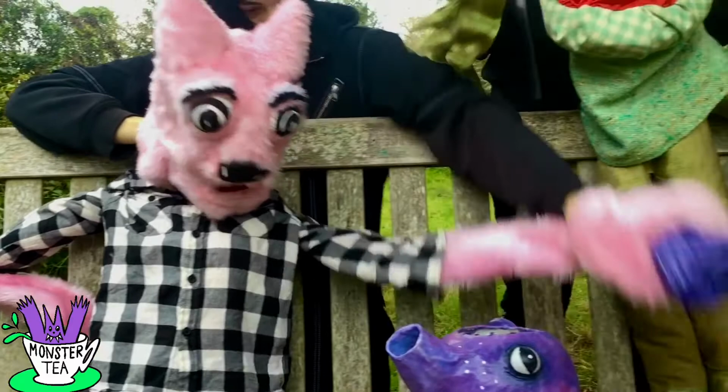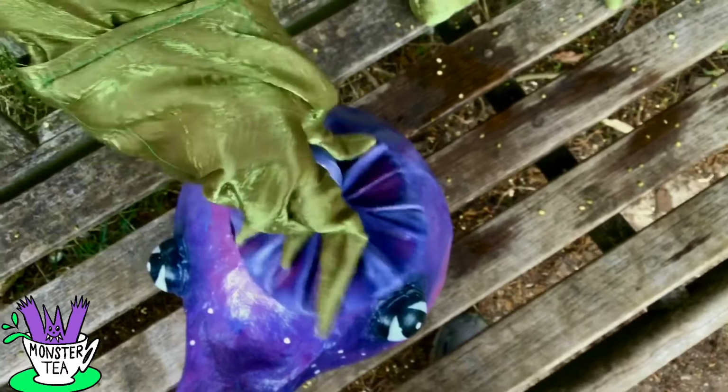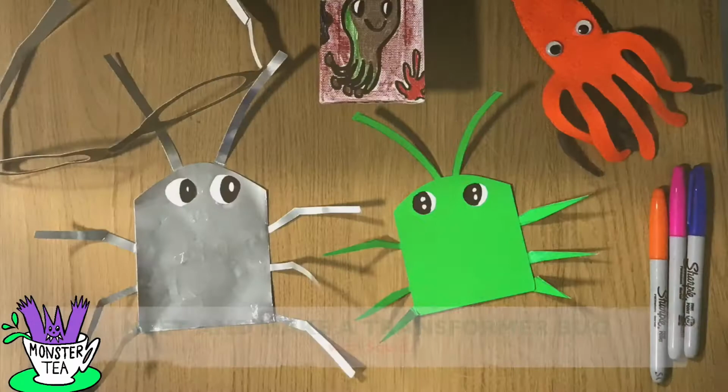Next, Squid says he's going to take us to meet some creatures who wear cool jackets and have eaten all the fruits in his garden. And he's going to show you how to make one out of paper. Meet and make a transformer bug with Squid.